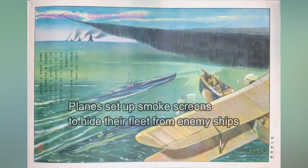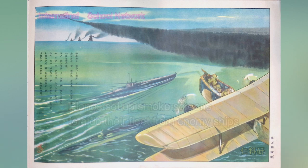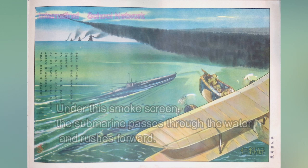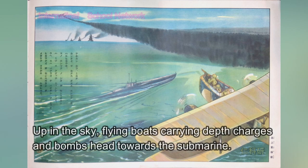Planes set up smoke screens to hide their fleet from enemy ships. Under the smoke screen, the submarine passes through the water and rushes forward. Up in the sky, flying boats carrying depth charges and bombs head towards the submarine.